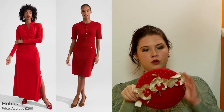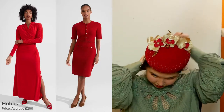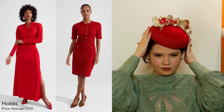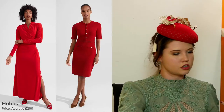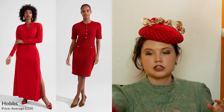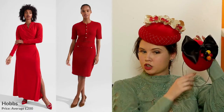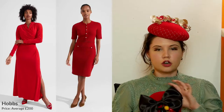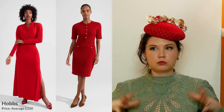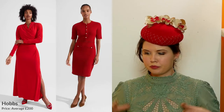So let me pop this one onto my head. There we go. And this is one of these larger buttons. So where was the other button? This is a small button. So you can see the size difference there. This is a much, much smaller button. It takes up less space on the head. So this one's just a little more stately, a little more grounded, a little bit more, I am wearing a hat.